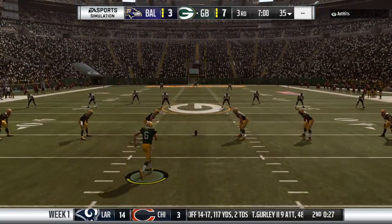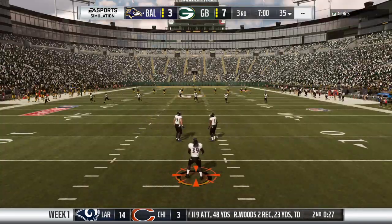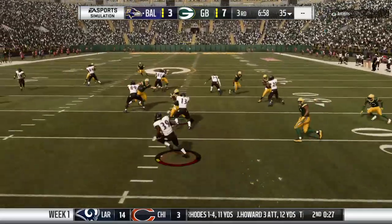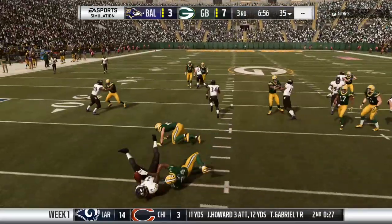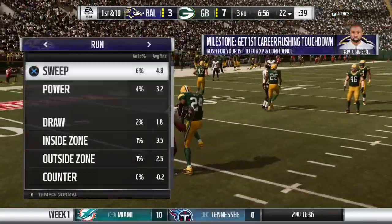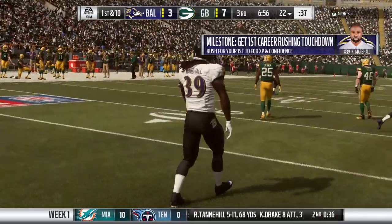Coach, out is the kickoff unit as they run up and send this one away. Marshall now, the return. And he'll get it up past the 20 to the 22-yard line. Out come the Ravens now. They'll go on offense first here in this third quarter.